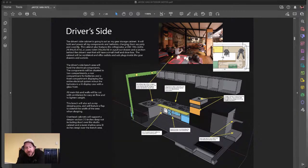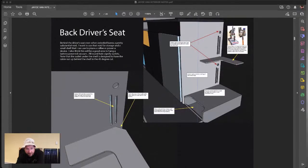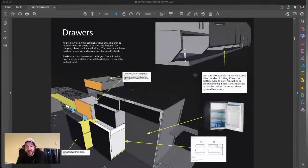The flip out lid for the bed, the display area that's going to be backlit for the electronics drawer, the electronics drawer with power and locking availability, and the shelf and the shoe cubby that will be behind the driver's side seat. The shoe cubby and the shelf behind the driver's side seat.